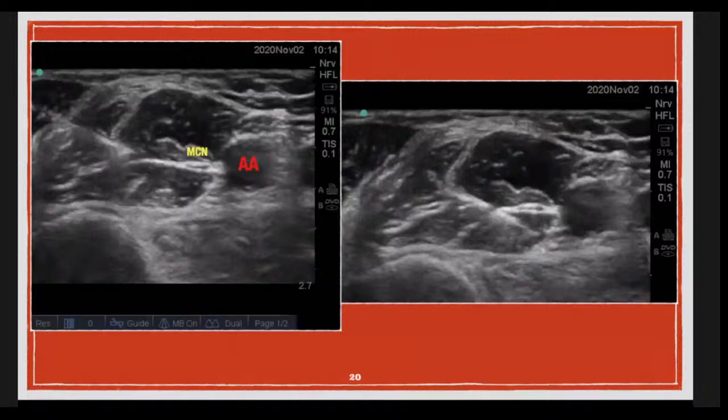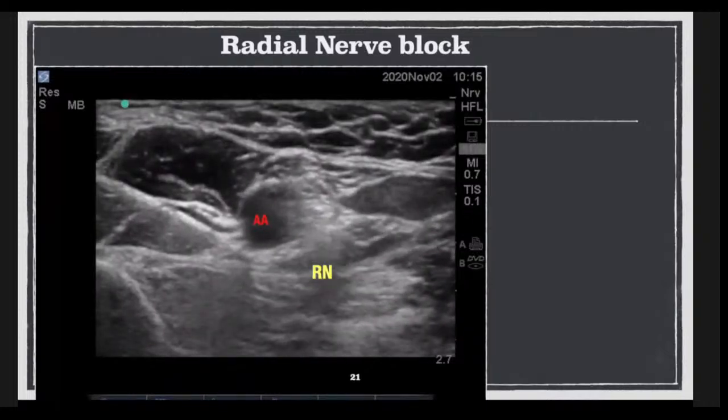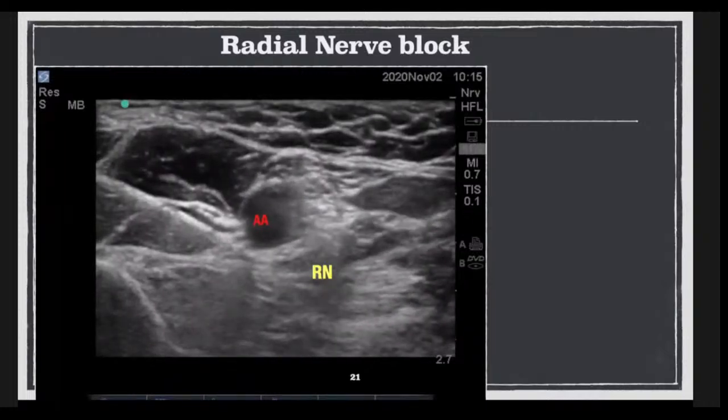The key to targeting the radial nerve is to direct the spread of local anesthetic between the conjoint tendon and the radial nerve. The needle is advanced carefully to avoid the musculocutaneous nerve in its trajectory till the needle reaches the junction of the axillary artery and the conjoint tendon. So here we can see the needle has reached below the artery and boluses of 0.5 to 1 ml of local anesthetic are injected up to 5 ml to block the radial nerve.